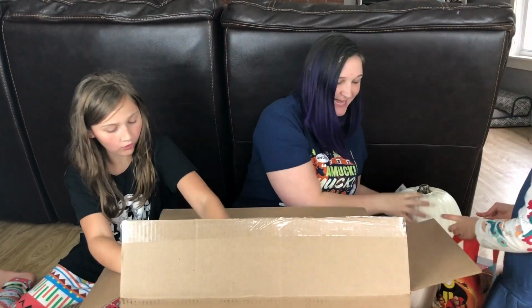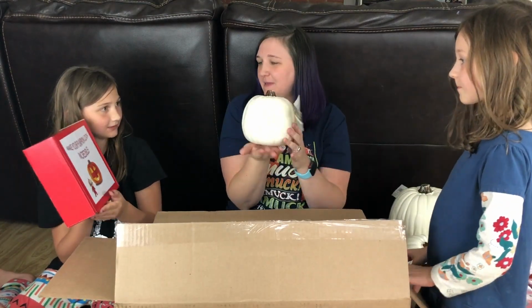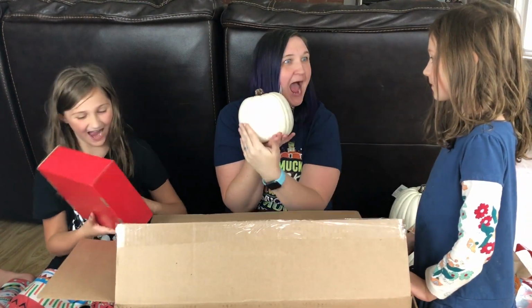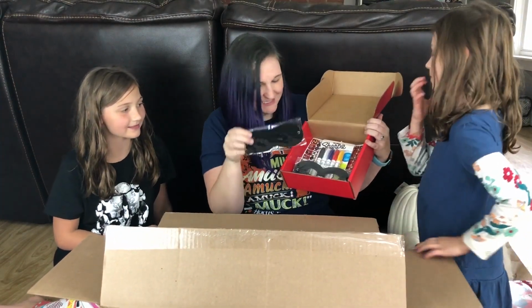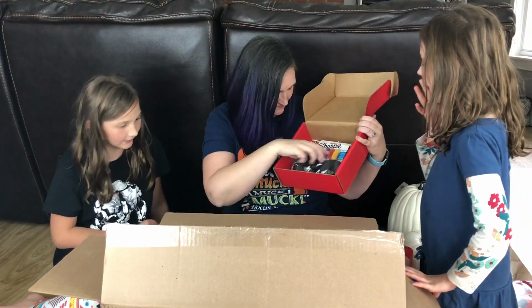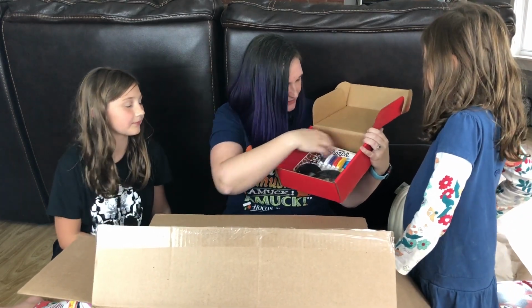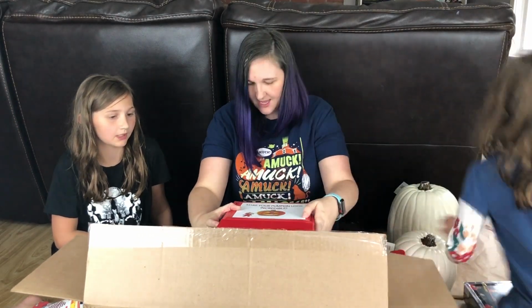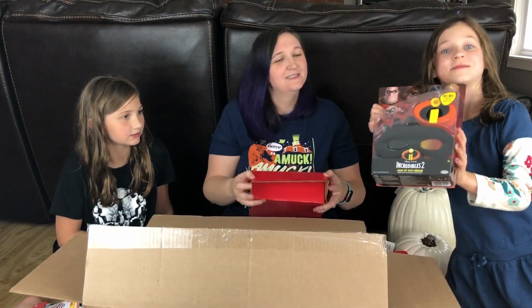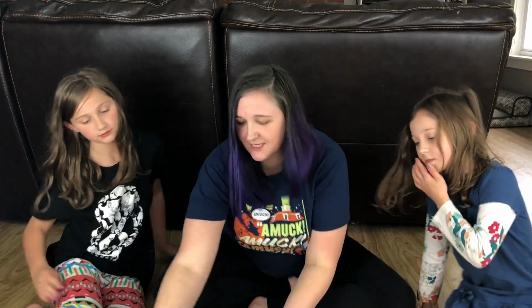Here's the candy. Oh, and it says, make your pumpkin look incredible. Look, it's gonna be a Jack pumpkin. Oh, yay. So it comes in little masks that we can put on them. Stickers. And stamps and all sorts of stuff. So we're gonna have fun crafting. And of course we have this. Ooh, fun Incredibles stuff. Next box.